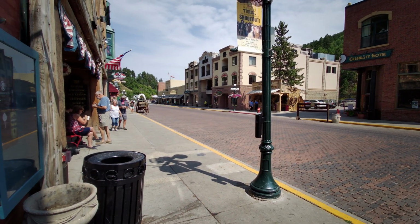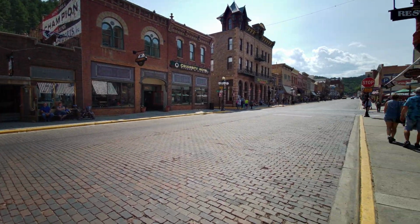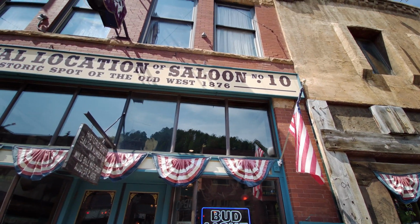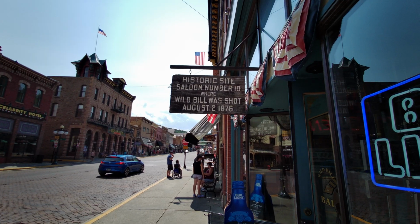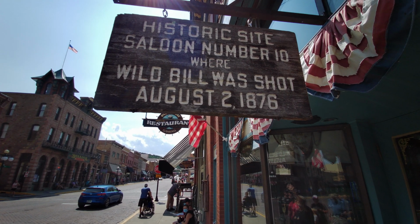All right, we're standing out in front of Wild Bill's Bar here in Deadwood, South Dakota. Hey, I want to know something. I'm coming on walking around. Yeah, there he goes.